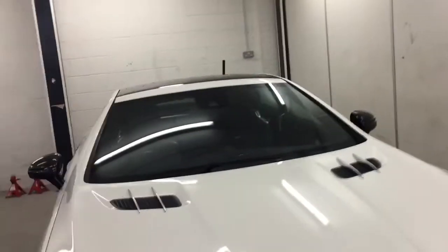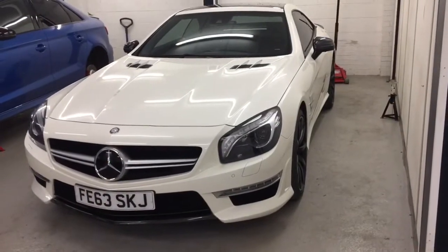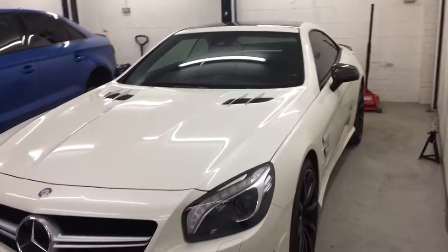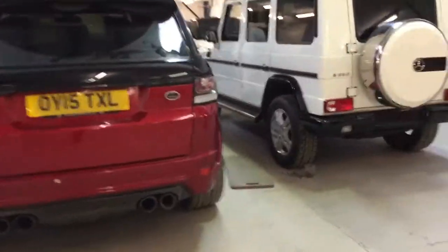So I'll leave you a final shot of the car, and I will just walk you up to our alloy refurb centre. So yeah, it's a stunning car with the carbon pack on the white paintwork. So just walk around, show you some of the other cars.